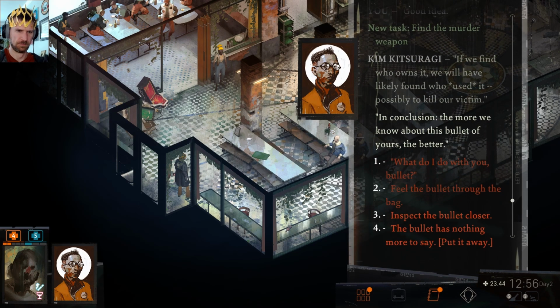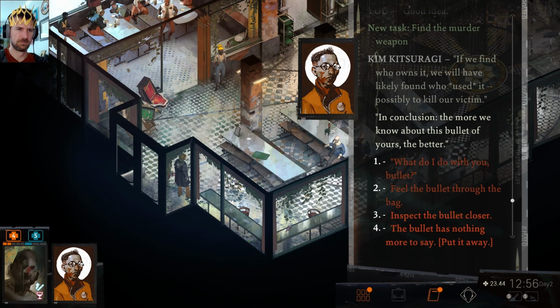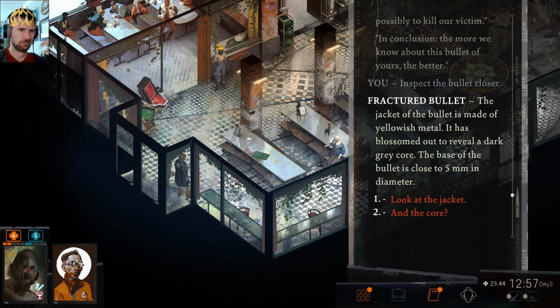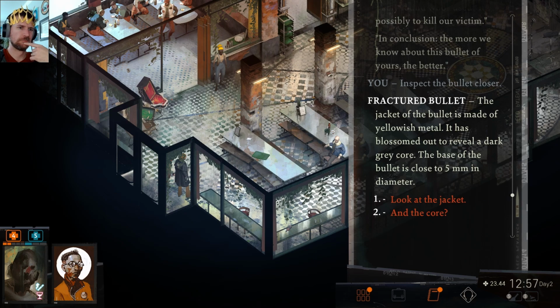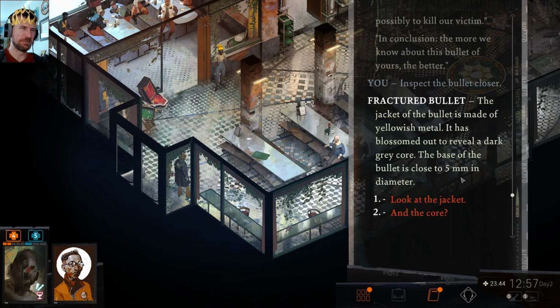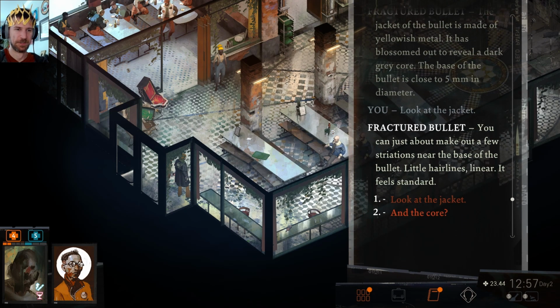In conclusion, the more we know about this bullet of yours, the better. Yeah, let's inspect the bullet closer. The jacket of the bullet is made of a yellowish metal. It has blossomed out to reveal a dark grey core. The base of the bullet is close to 5 millimeters in diameter. Does that mean it's a 5mm ammo? I know nothing about guns and ammo. Look at the jacket. You can just about make out a few striations near the base of the bullet. Little hairlines, linear. It feels standard.